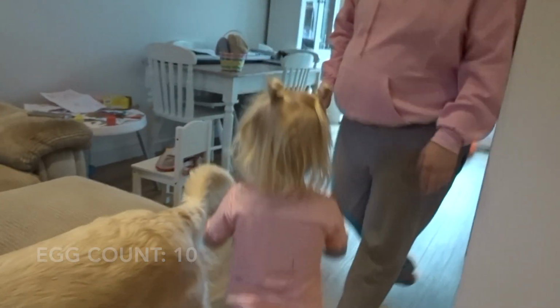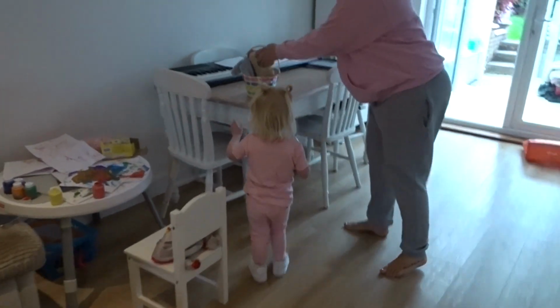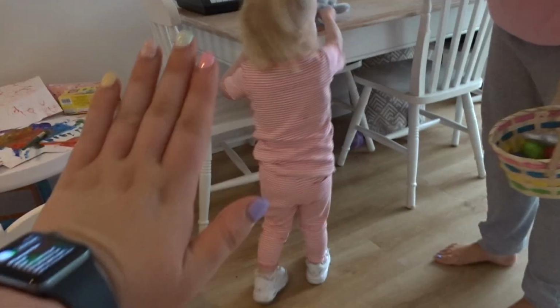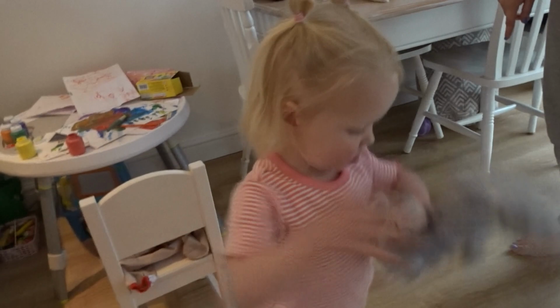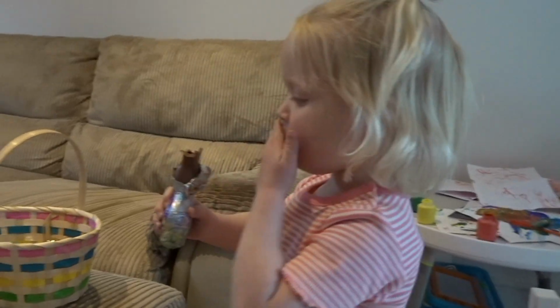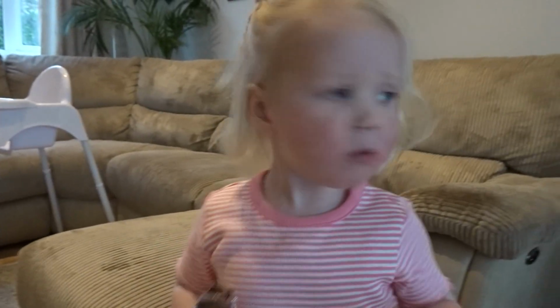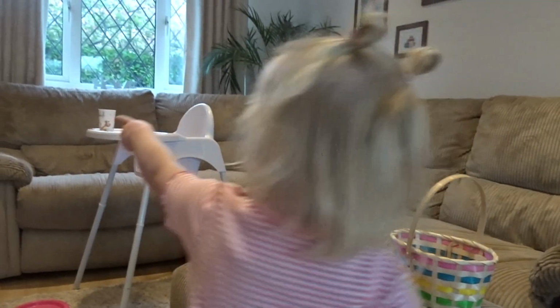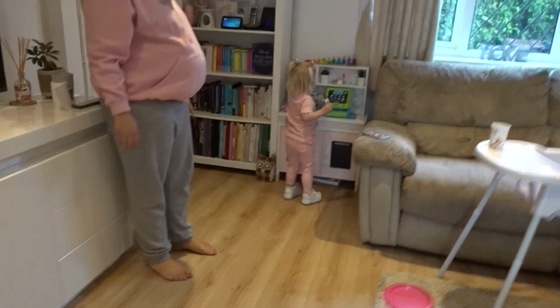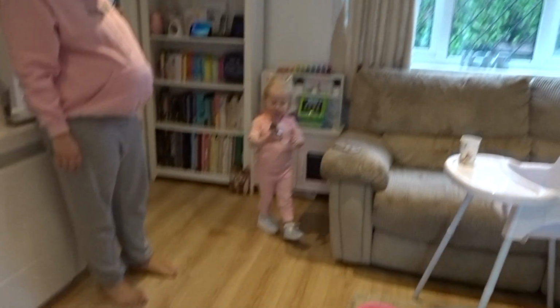Uh-oh. Is that the chocolate bunny? Put it in your basket. High five, Callie. High five. Yay. Right. Oh. Yummy. Was he in your kitchen? Cheeky bunny, how did he get in there?